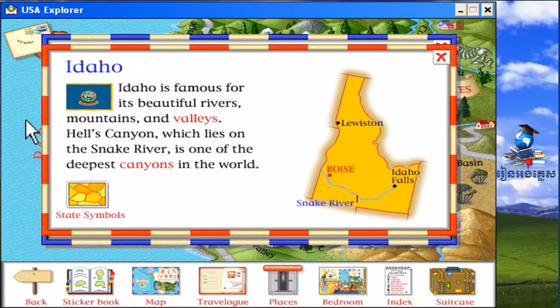Idaho. Idaho is famous for its beautiful rivers, mountains, and valleys. Hell's Canyon, which lies on the Snake River, is one of the deepest canyons in the world.